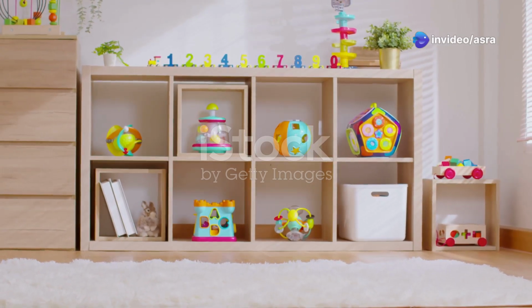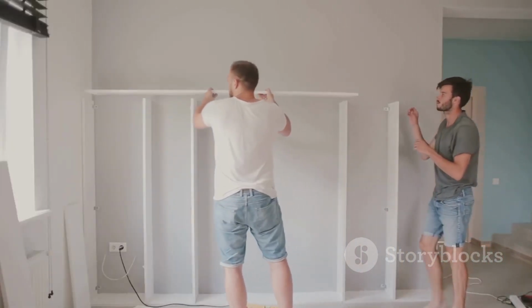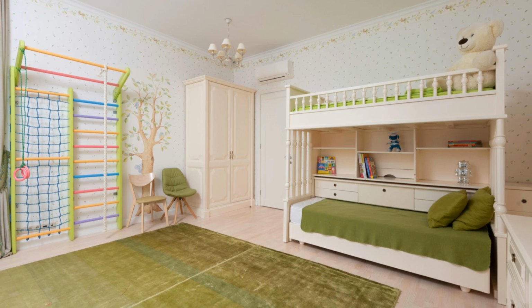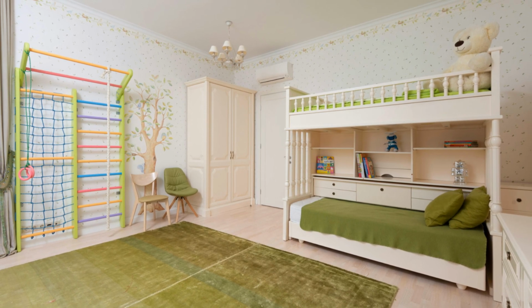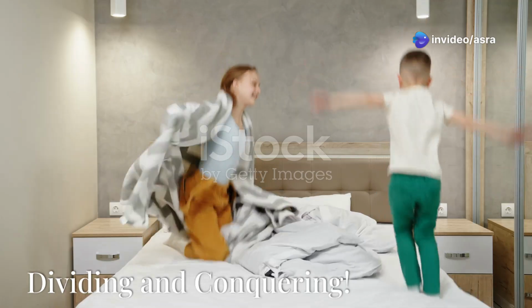Let's talk about maximizing vertical space. Installing shelves is like adding an extra room without building walls. And don't underestimate the power of pegboards or hooks. They're lifesavers for keeping backpacks, hats, and jackets off the floor and organized.